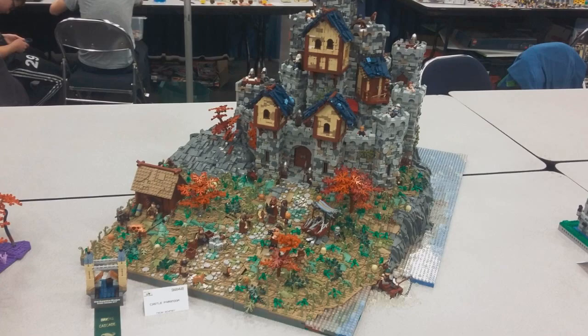You have this medieval castle, and I don't even know where to start with this thing. It is so complex and detailed looking, and this is coming from somebody whose building style is very simplistic and streamlined and blocky. And I can't even imagine building something like this.